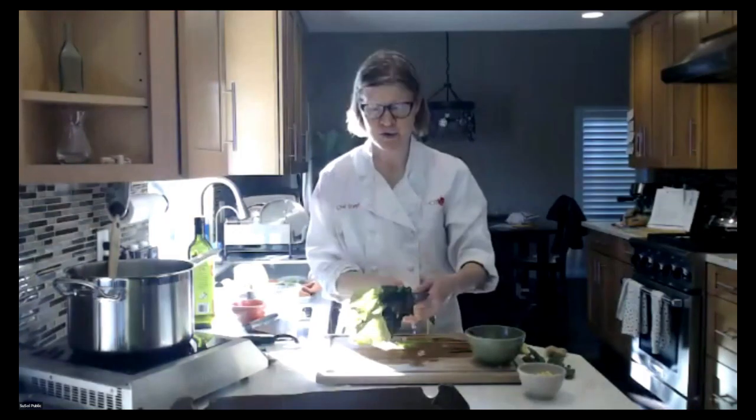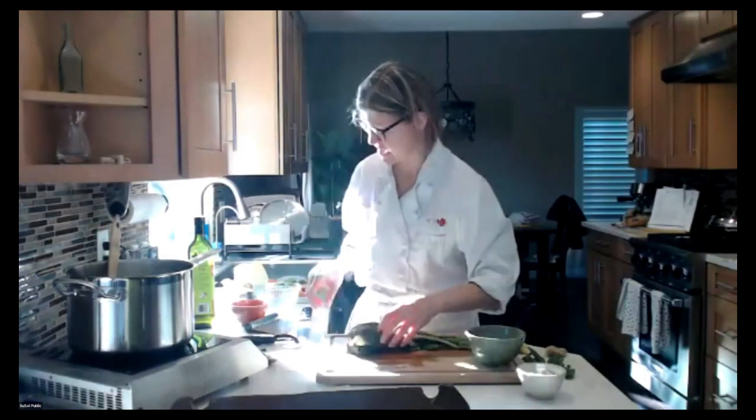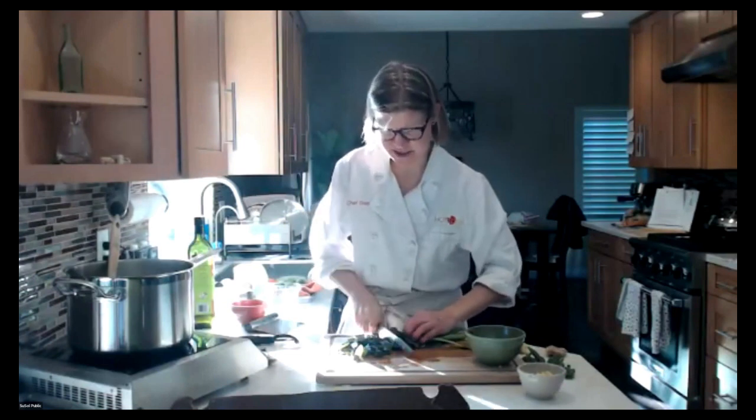They're actually great in eggs. They kind of contrast creamy eggs nicely. Oh, that's a great idea. Eggs, yeah. I was kind of envisioning some little strips of these mustard greens in the soup.